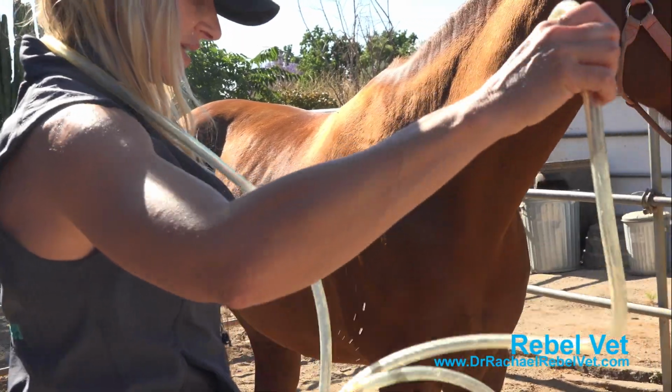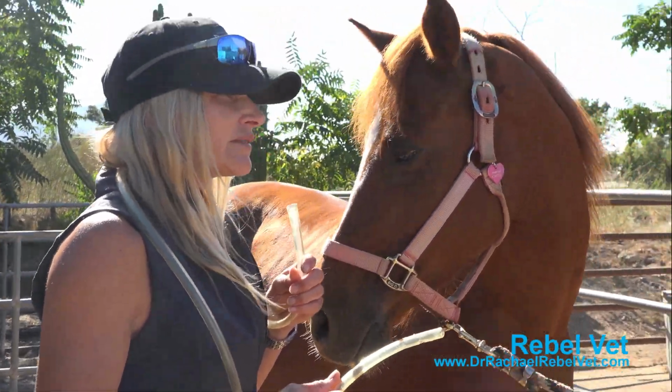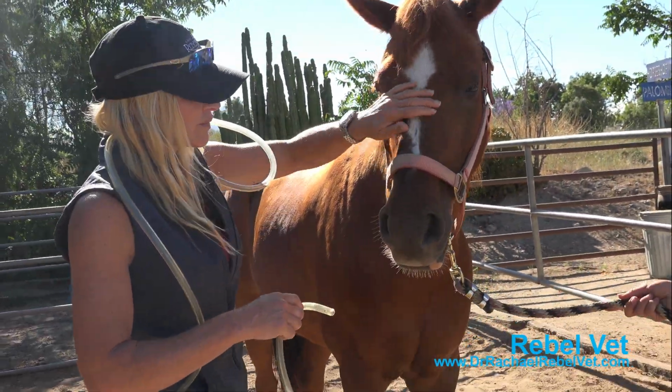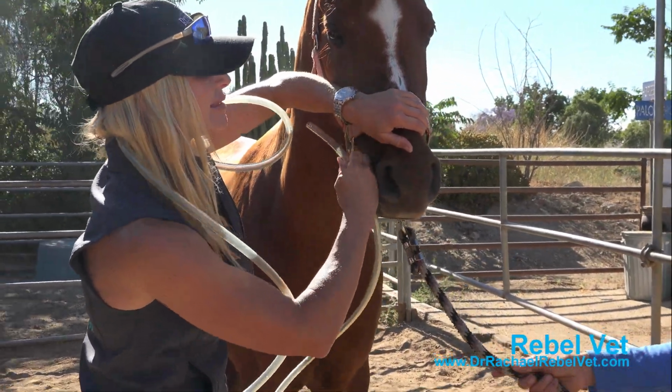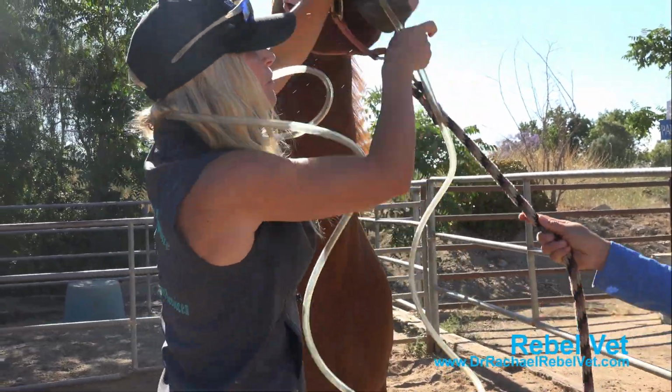Hopefully he won't go up. The main thing is don't get hurt. He could potentially get a little nosebleed from this, okay? So just heads up. And when they have a nosebleed, they bleed a lot. In passing this tube, I'm going to check whether or not he has fluid accumulation and buildup in his stomach. Okay, bud.